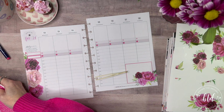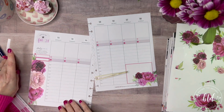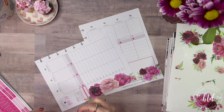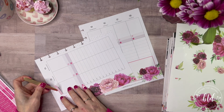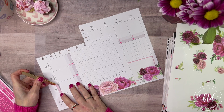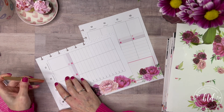So we have Monday. I mean, if I'm going to decorate, right? Why not decorate it up? Let's see if I can get these in here. I did have to put the numbers in, so they may filter onto the numbers a bit. But I think I'm going to go with it.